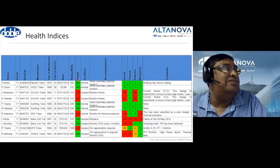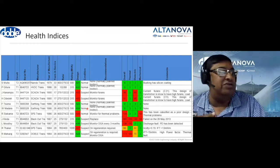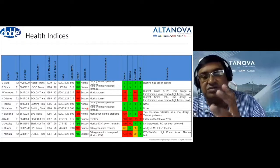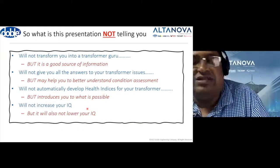We also have the design consideration in this table, because we have a large database, so we can go back and look at transformers of the same make, model, year, whatever, from the same factory, and know their failure mode. And we all know that sister units fail exactly the same. Right. So what is this presentation not telling you?